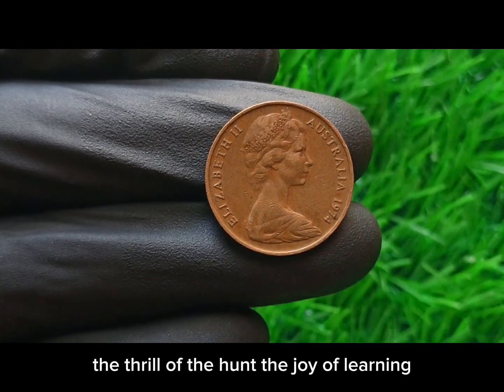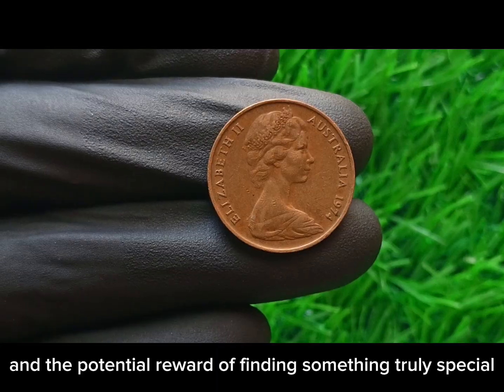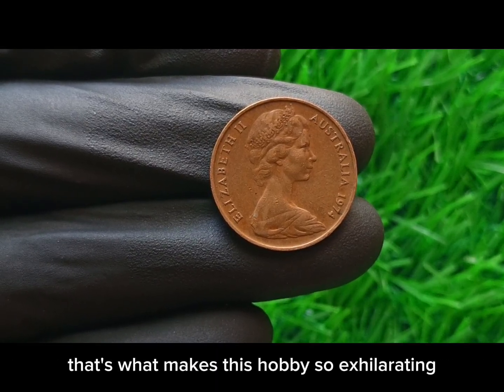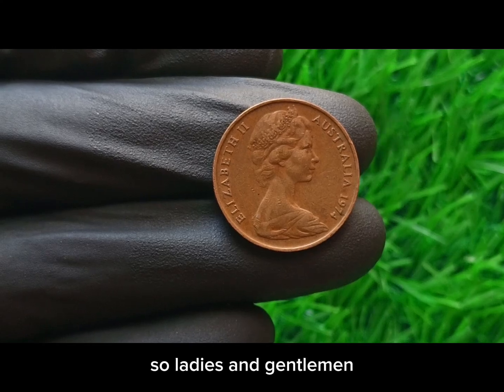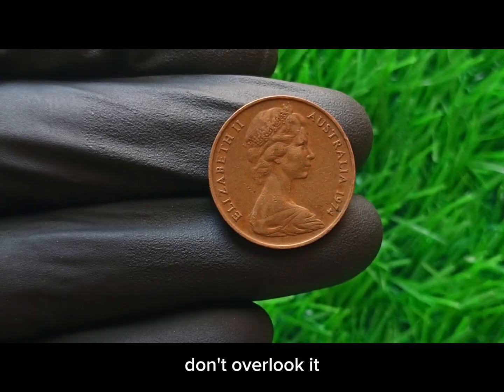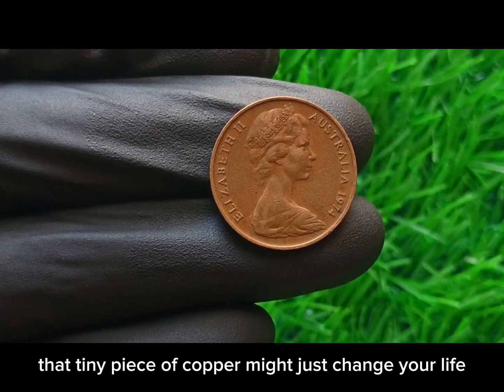And if you're new to coin collecting, let this be your motivation. The thrill of the hunt, the joy of learning, and the potential reward of finding something truly special. That's what makes this hobby so exhilarating. So, ladies and gentlemen, the next time you see an old 2-cent coin lying around, don't overlook it. That tiny piece of copper might just change your life.